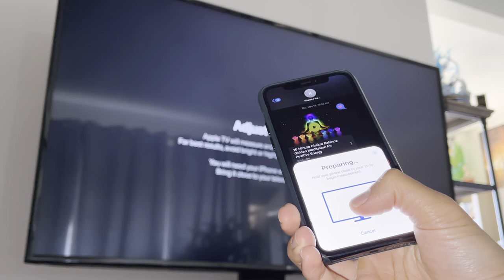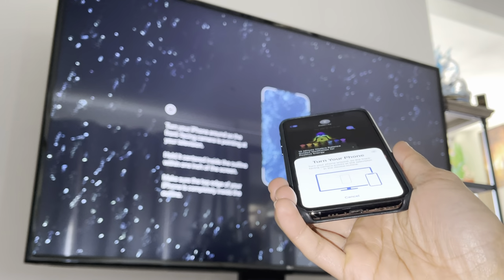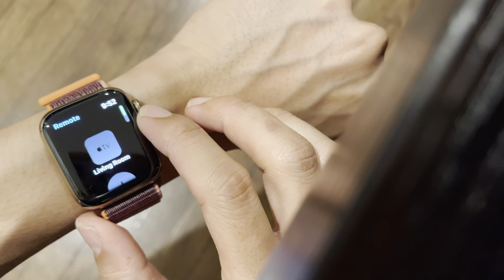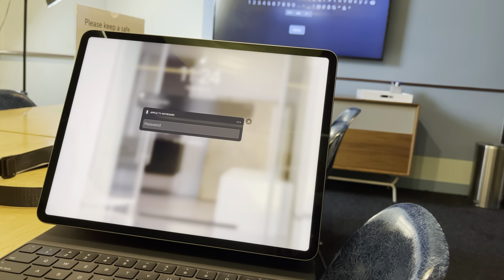Use the front-facing camera on iPhone to calibrate the TV, so it doesn't have to feel like you have to color grade. For convenience, you can actually use your other devices as a remote for your Apple TV, like your iPhone or Apple Watch. Even your iPad.